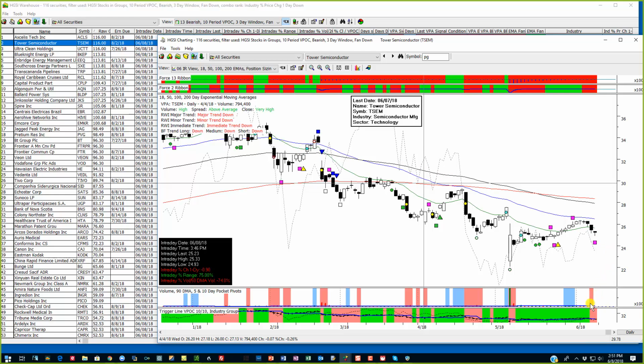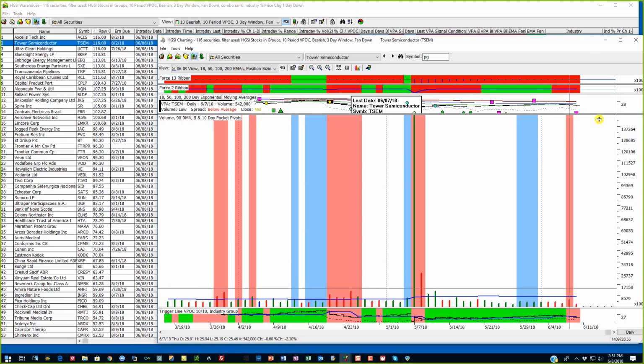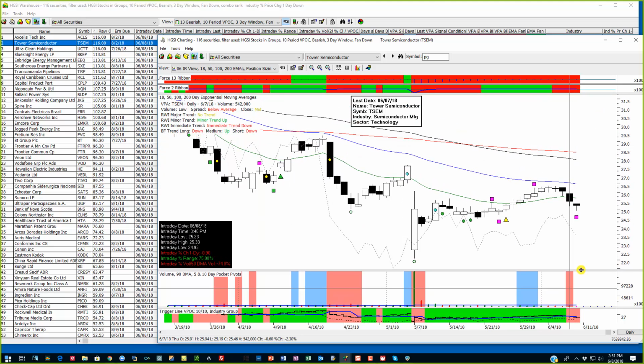And here, it turned negative on this day, which was yesterday. I'll zoom in on this. And it followed through today, but now we're starting to see a low volume test. Volume's extremely low today. If you look down here, and over here too, the intraday volume compared to the 50-day moving average is minus 74%. So not a lot of selling pressure on this.